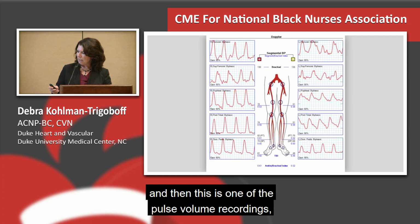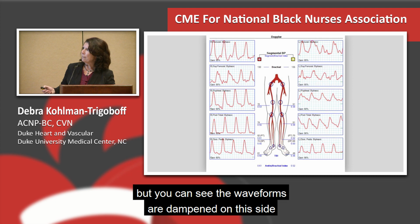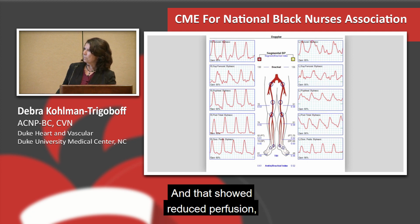And then this is one of the pulse volume recordings. So on your left side, these are normal waveforms, but you can see the waveforms are dampened on this side if you compare the two. And that's what these blood pressures from the cuffs here tell, the difference. And that showed reduced perfusion.